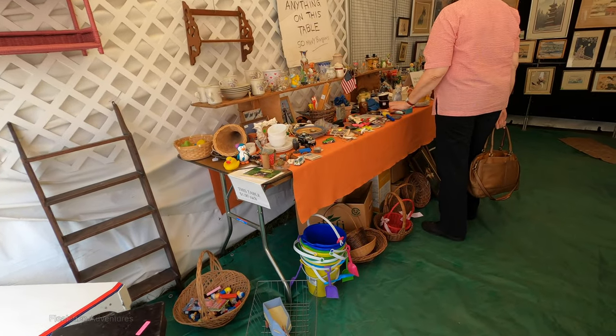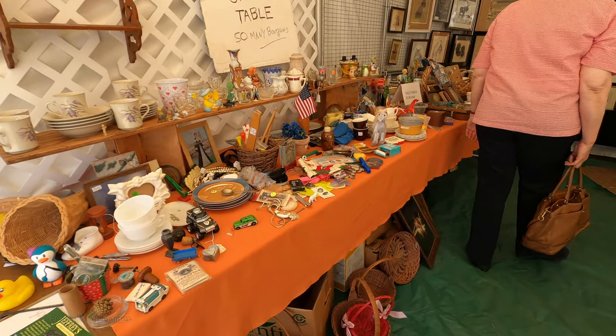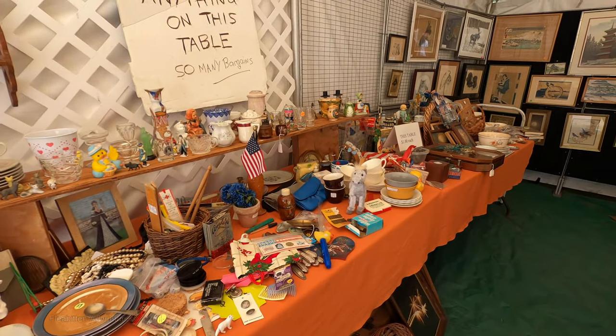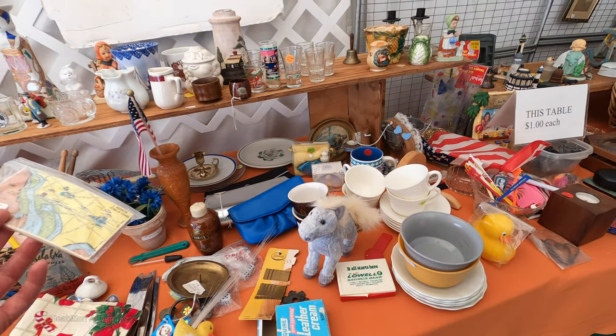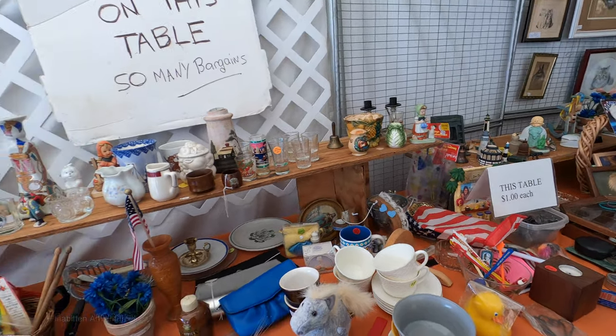Everything on this table was a dollar, and I love that when everything's a dollar. Some of the stuff is worth more than a dollar, some of it is worth way less than a dollar, but it's great to look through all this stuff. I didn't see anything, though, that really jumped out at me as something I wanted to pick up. Is there anything on the table that you would have picked up that I didn't?